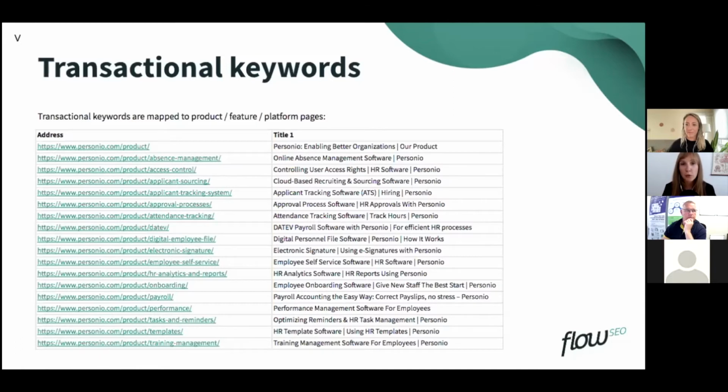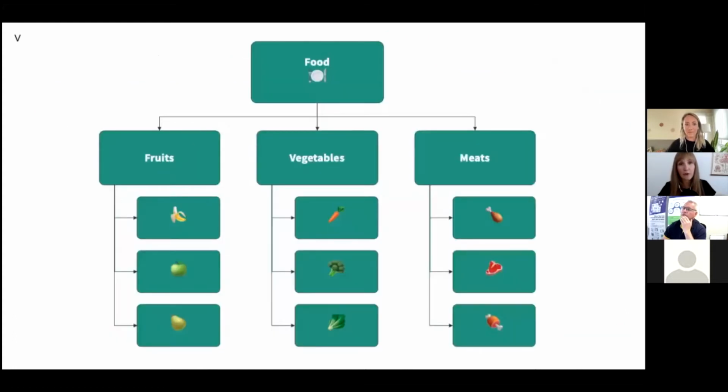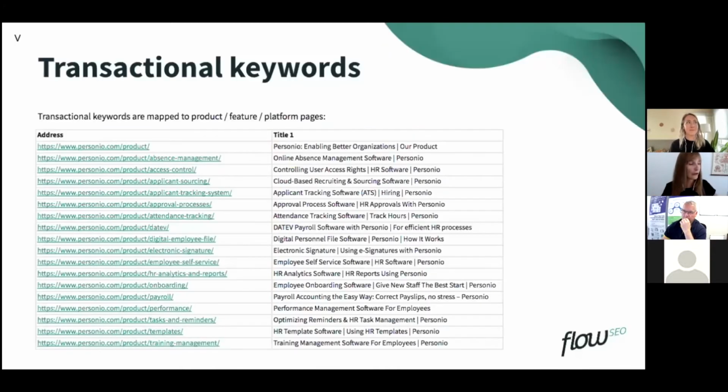And these are usually quite competitive keywords, obviously, but again, having the right structure, having the right type of page to meet that search intent is your best chance of actually winning for these competitive terms. And so if we come back quickly to this idea of fruits, vegetable, and meat, as your main structure for the website, I want to first jump into the fruit part of the website, which is where all the transactional keywords live. And so Personio created a very neat structure in the sense that they have /product, where they have an overview of all their features and the things that they can do.